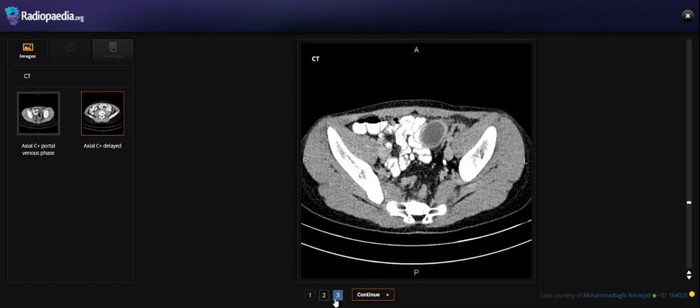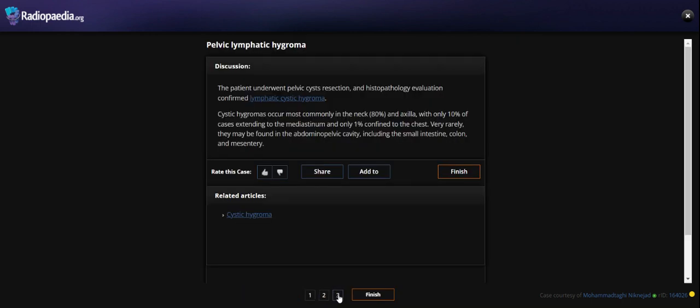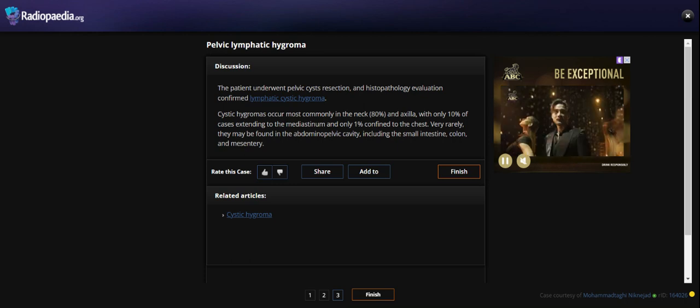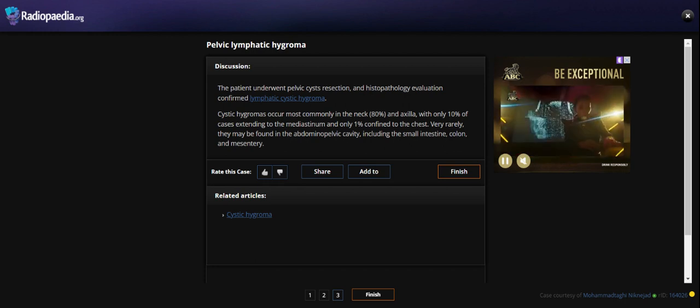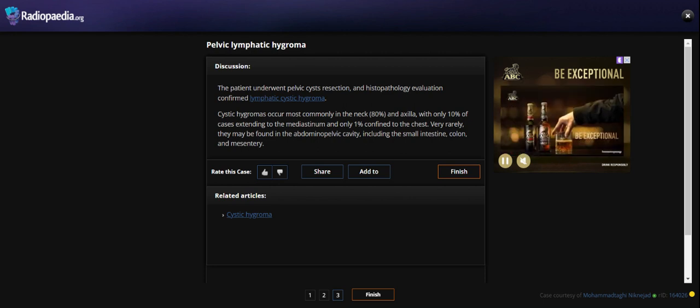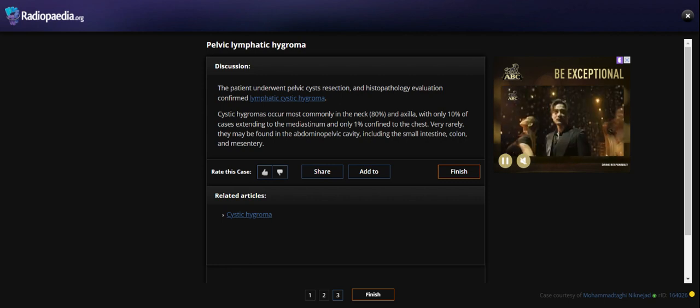So what do you see? What is the finding? So this is a case of pelvic lymphatic hygroma. The patient underwent pelvic cyst resection, and histopathology evaluation confirmed lymphatic cystic hygroma.